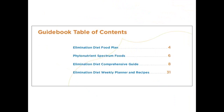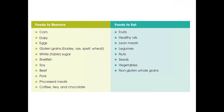Because you might be at a restaurant or you might be in a situation where you have to figure out what to eat, and unless you have this in front of you, it might be difficult to remember everything. So the way to make this successful, in part, is to know what foods you need to be eating during this 21-day period. So again, pages 4 to 5 in your dietary guidebook.